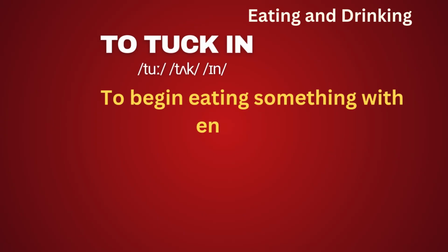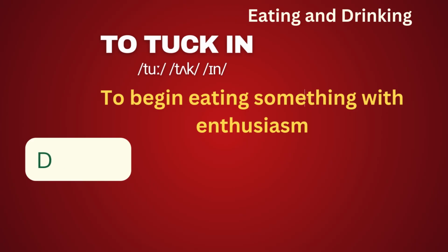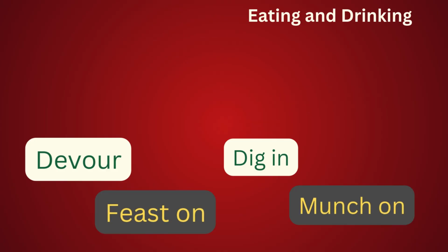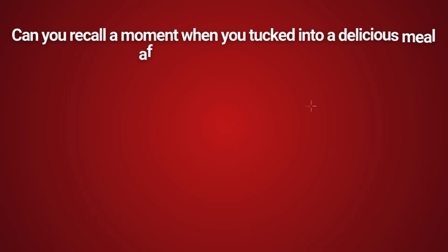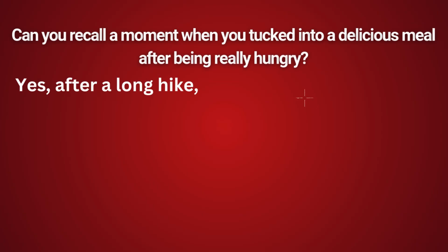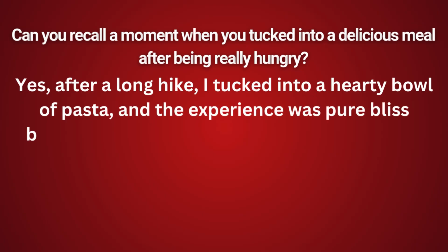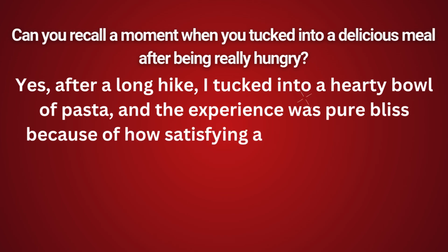To tuck in. To begin eating something with enthusiasm. Devour. Dig in. Feast on. Munch on. Can you recall a moment when you tucked into a delicious meal after being really hungry? Yes, after a long hike, I tucked into a hearty bowl of pasta, and the experience was pure bliss because of how satisfying and flavorful it was.